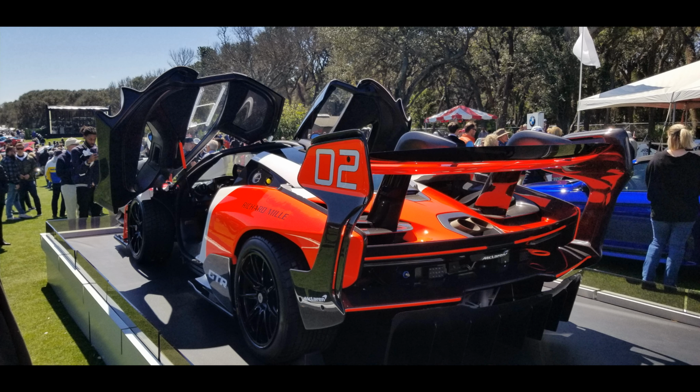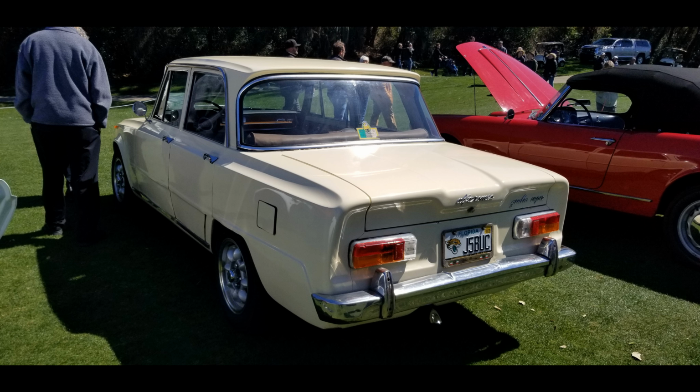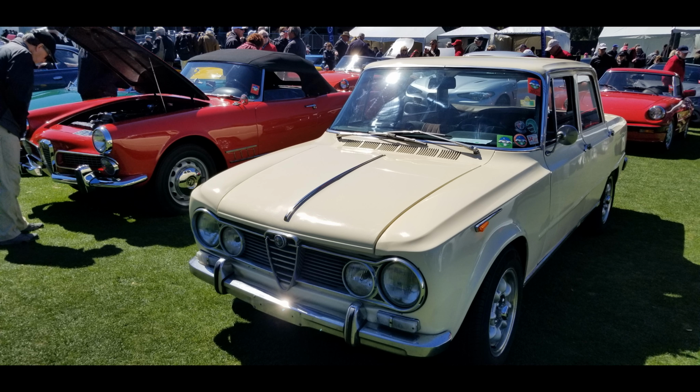And these are some Alfas and some Porsches. I was running out of time and had to hurry through this section, but I got pictures of a few of them. Another Alfa. Styling on some of these Alfa Romeos is amazing. That's an early Alfa Romeo. Well, not an early one, but an older one anyway. Both of those cars are. So is that. You can tell by the shape of the grill on those.